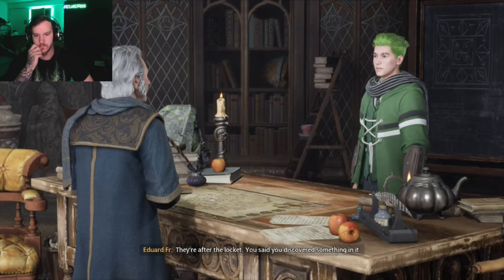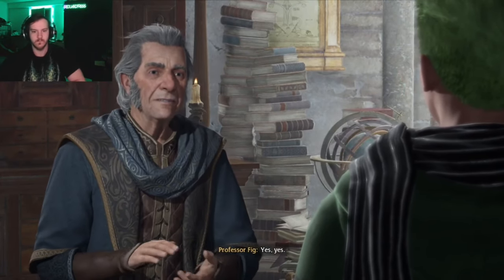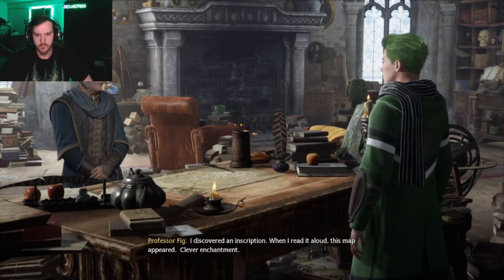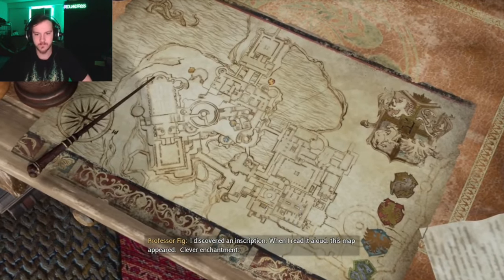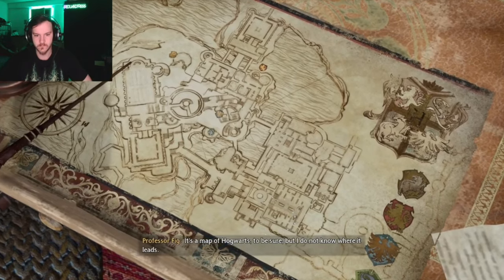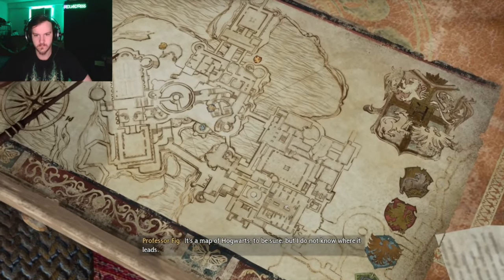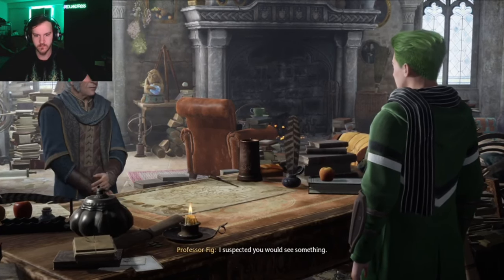They're after the locket. You said you discovered something in it. Yes, yes. I discovered an inscription. When I read it aloud, this map appeared. Clever enchantment. It's a map of Hogwarts, to be sure, but I do not know where it leads. It leads to the library. A restricted section, to be precise, and a bit beyond. I see traces of magic there on the map. I suspected you would see something.